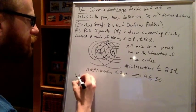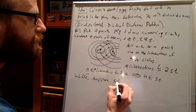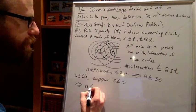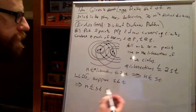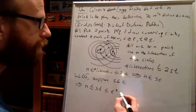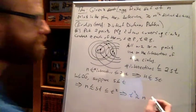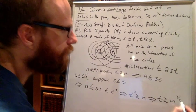Now, without loss of generality, suppose S is less than or equal to T. Well, that means that n is less than or equal to ST, which is less than or equal to, well, if S is less than or equal to T, this is less than or equal to T squared, which means T squared is squiggly bounded below by n, which means T is squiggly bounded below by n to the 1/2.